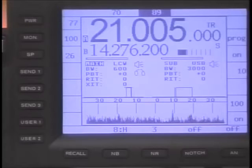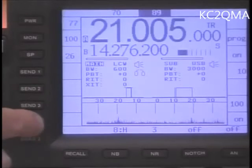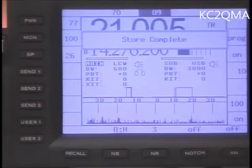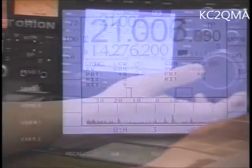The User 1 and User 2 buttons allow saving and recalling of user profile number 1 and number 2. User profiles 3, 4, and 5 are accessible through the menu system. To save a user profile in either User 1 or User 2, just press and hold the desired button. You can see that said storing parameter set number 1 and then store complete. Now I'm going to change a number of the things on the radio.